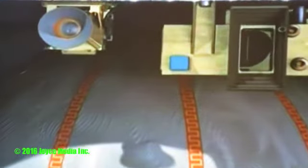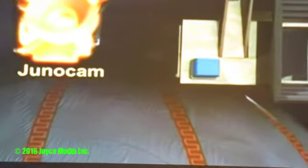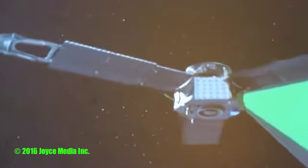And JunoCam is an outreach camera in the sense that you can go onto our website and the raw data will be loaded up there for the public and schools to actually process themselves, create these images. And they can do more than that. They can go on the websites and help vote where we point the camera. So if they've got a favorite feature on Jupiter, like the Great Red Spot or some other little storm, they can vote, demonstrate why they think it's important. Whoever gets the most votes, that's where we're going to point the camera.